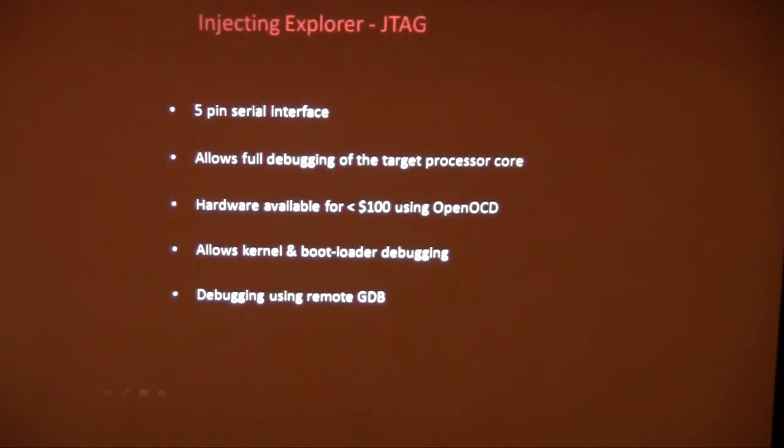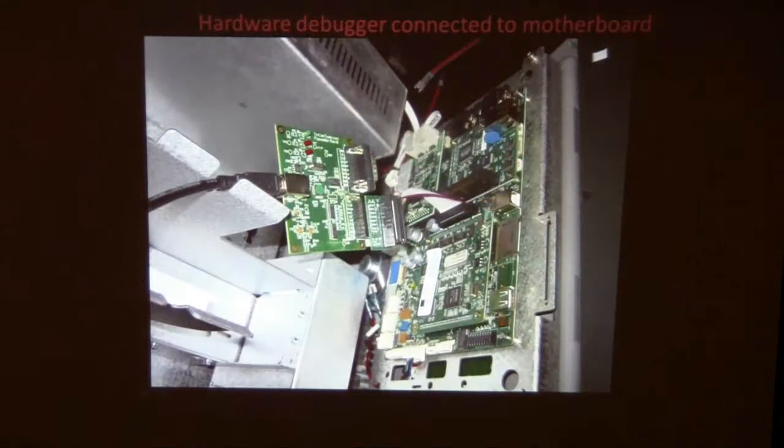It probably seems a bit obvious, but the use of hardware debuggers and things of that nature have absolutely nothing to do with the attacks themselves. They're just used to gain initial access to the system to be able to perform some vulnerability research.